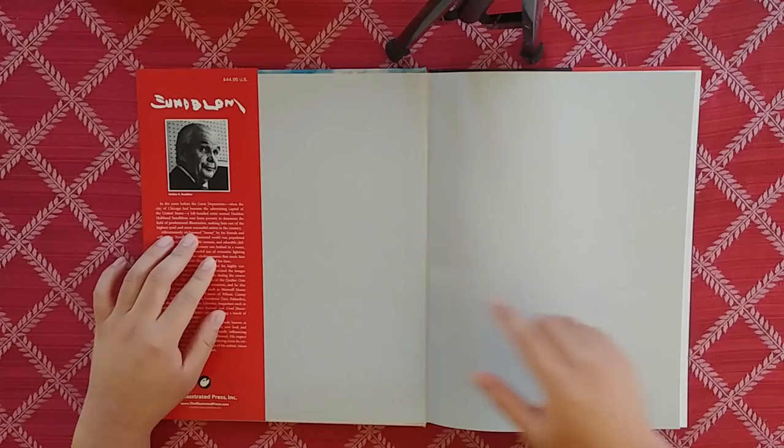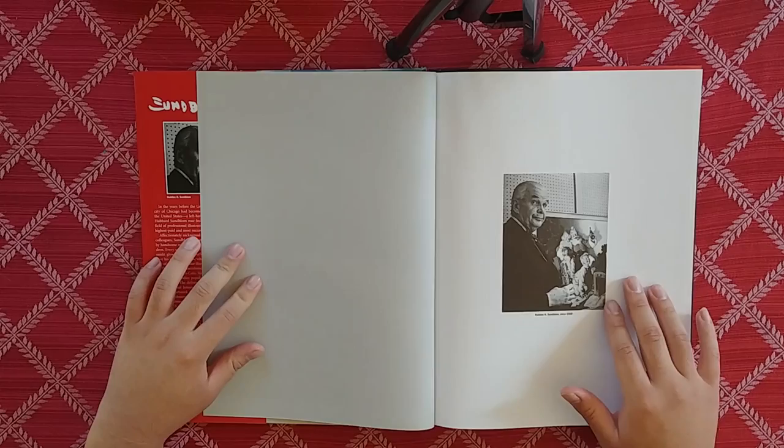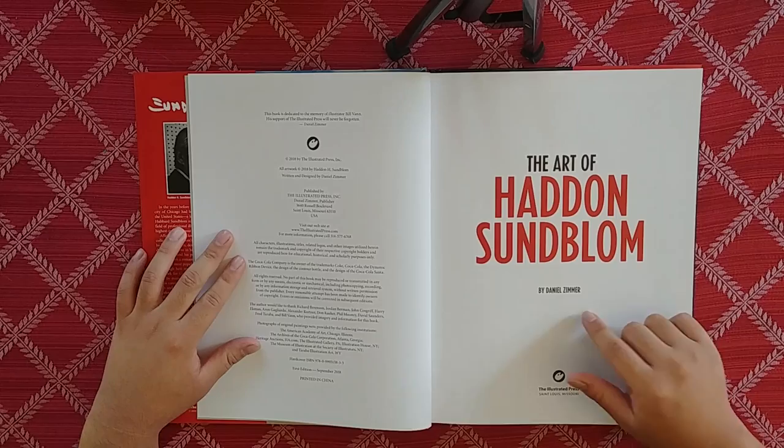All right. So here's Haddon Sundblom, a little picture of him. Cool little fact, he's the model he used for Santa Claus as well. So he not only painted Santa Claus and created the modern image of Santa Claus, he literally was the model for Santa Claus. The Art of Haddon Sundblom, by Daniel Zimmer. Thank you, Daniel Zimmer, for letting me purchase this book. Beautiful.